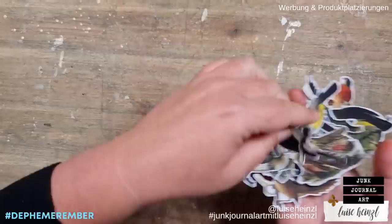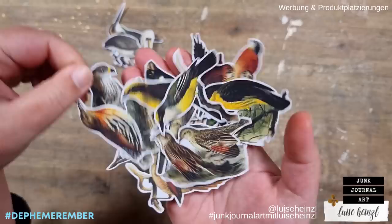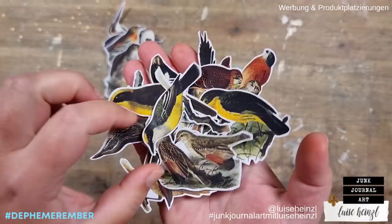If you don't have access to bird books or you don't want to buy a whole book, then of course you can also use some digital printables. These birds that you can see here come from my Etsy shop. These are the fuzzy cut birds. And the good thing about a printable, of course, is that you can print them in different sizes and make them match your project.